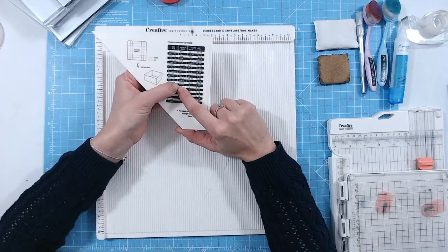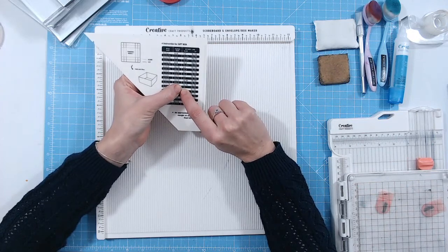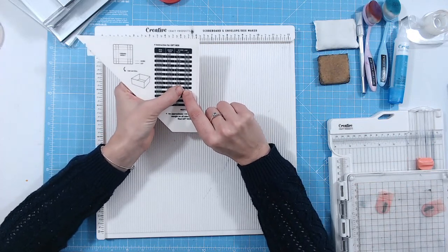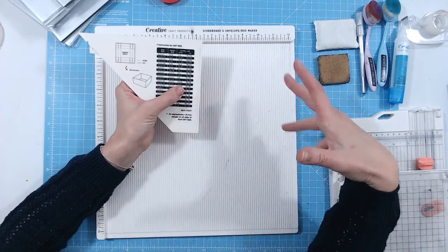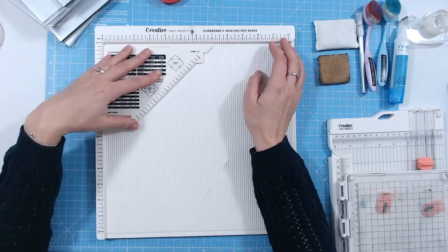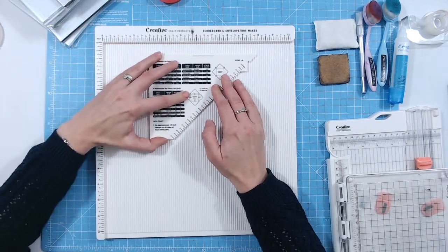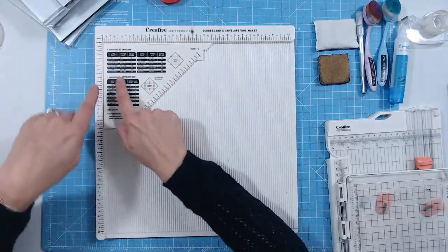So I'll start with a 12 by 12 piece of cardstock. I will score the base lines at 1 and 2 inches, and then I've got the inches to score the lid lines as well, because you'll need to do two pieces. And when it comes to doing envelopes, you can pop this anywhere on the scoreboard. It just sits in the grooves.